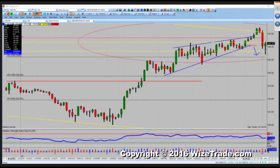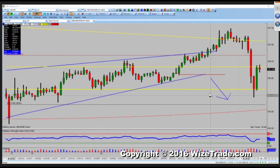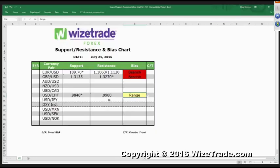I'm trying to figure out where resistance is going to be, because obviously support's at the lows now. So the 618 is at 106.70, which we already know is a big level. If you get an opportunity to sell up there at 106.70, I think you've got to take it, right? I think I will.